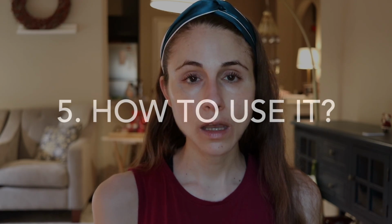It's commonly referred to as the mask of pregnancy. How do you use cysteamine cream? It's actually pretty easy. It's something that you're going to use at nighttime on a clean, dry face.